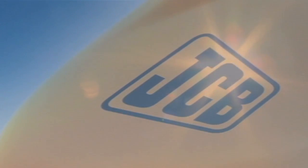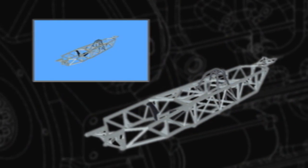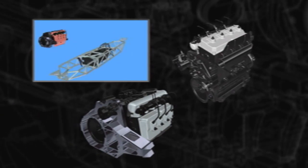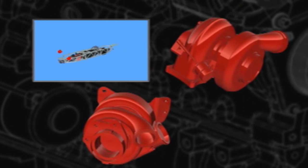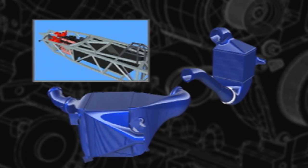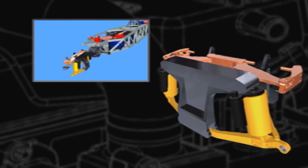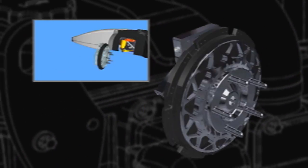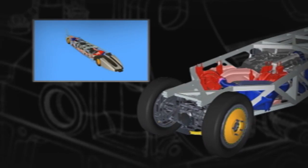Such an extreme environment requires an exceptional vehicle, a JCB machine with a lightweight, high-technology steel space frame, a protective carbon fiber cockpit, two engines, two transmission systems, twin two-stage turbochargers, twin intercoolers, optimized air and exhaust flow, state-of-the-art suspension, ice cooling, parachute braking, wheel braking system, high-speed wheels and tires, and an aerodynamically efficient body shell.